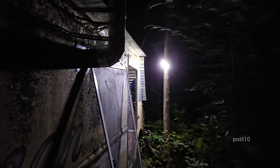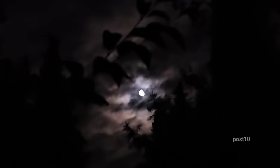Oh. There we go. It's off. Take a look at this, everyone. The moon is very, very bright today. It's bright enough that we could go for a walk out here and not even need flashlights. You can't see it in the camera, but it's very, very bright.